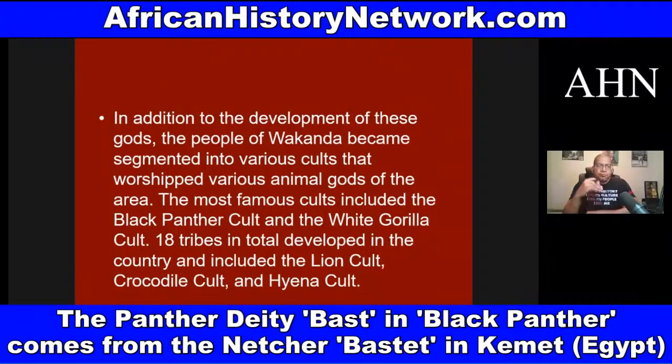In addition to the development of these gods, the people of Wakanda, and Wakanda is a real word also. Wakanda is in the Omaha, Ponca Native American languages, and Sioux Indian, means possesses secret powers, but Wakanda is also a Bantu word as well. And we see this in Kikongo. So Wakanda is a Native American word and an African word also.